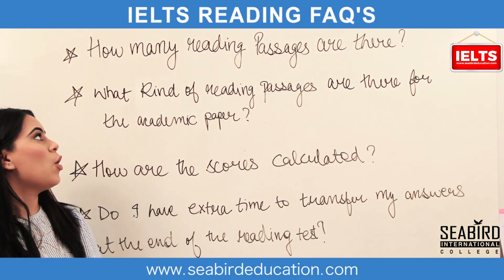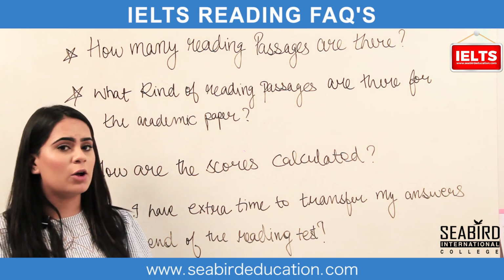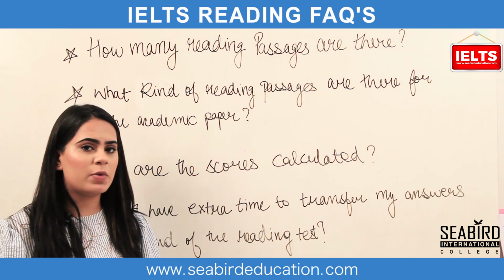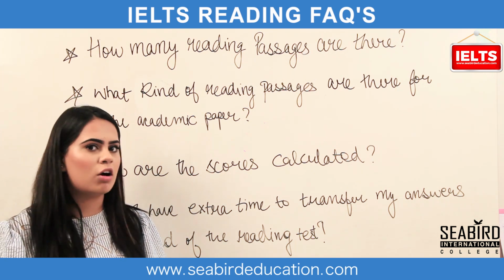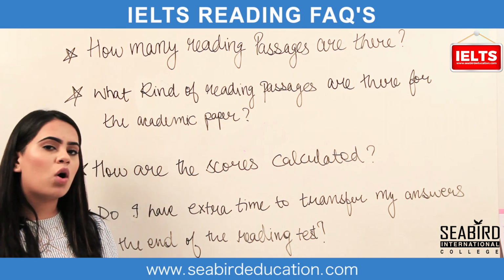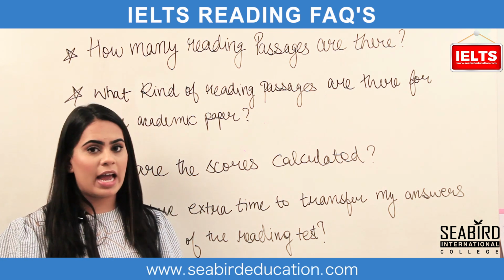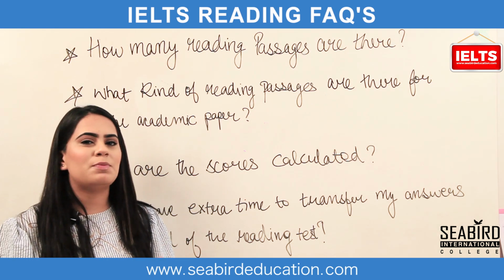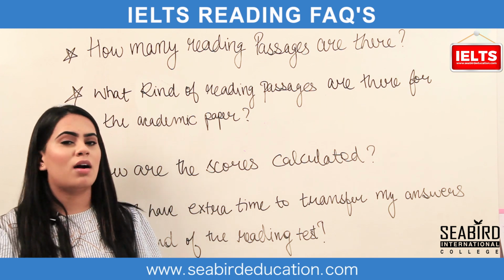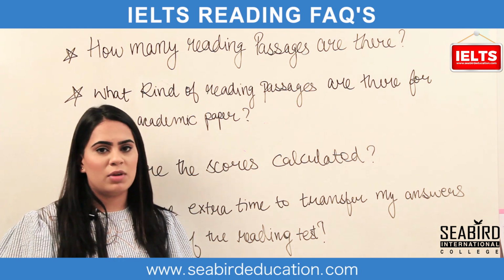Question number 3, what kind of reading passages are there for the academic paper? Now please keep in mind that for the academic paper, you are going to see 3 long passages, and they're all going to be very formal. You are going to see a lot of academic vocabulary, so please practice a lot. Now these passages might be taken from articles, books, or magazines, so please be prepared.